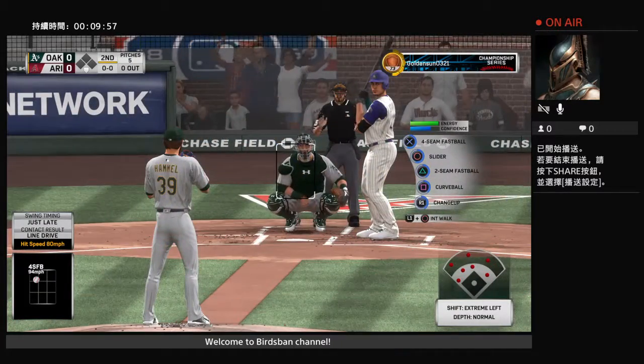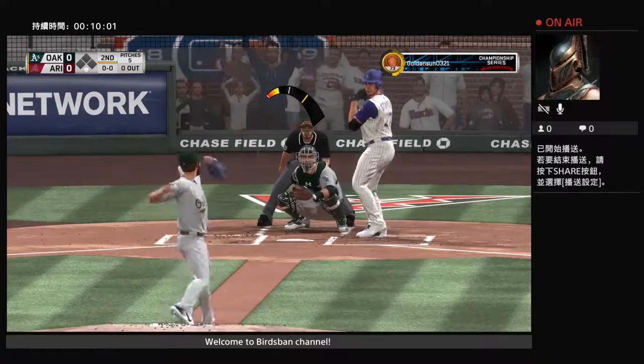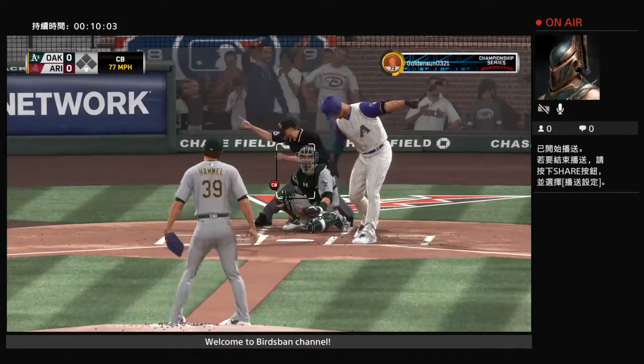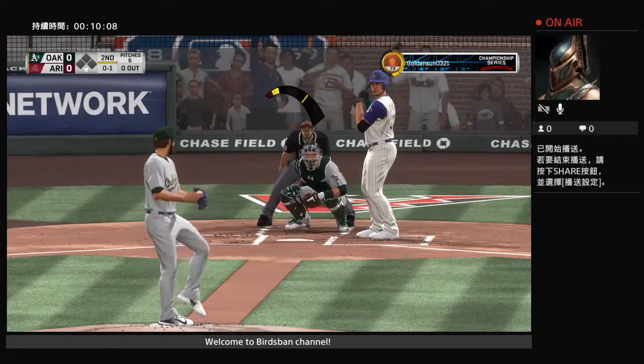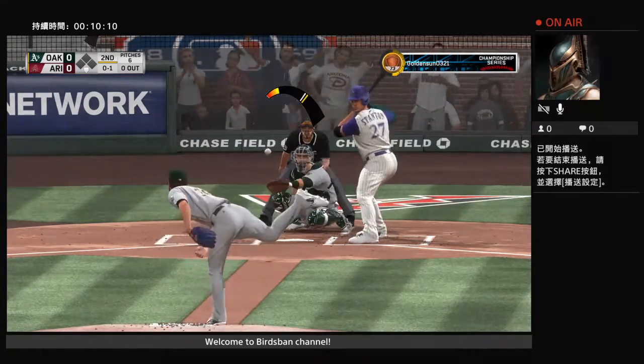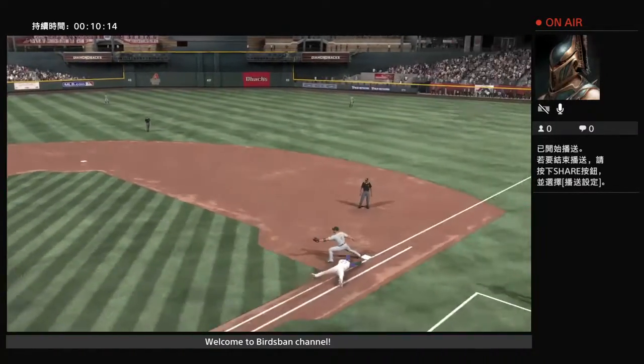Stepping into the box, Giancarlo Stanton. He'll begin things here against Jason Hamill. And he waves at a curveball there. No balls and a strike. 0-1. Here it comes. Here's a little chopper up the middle to his right. Gordon, 1 away.